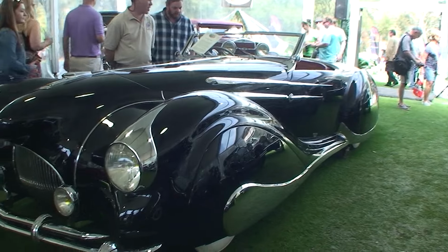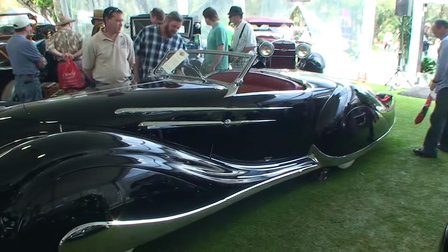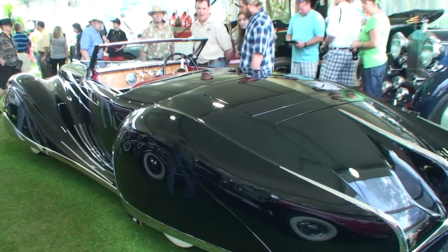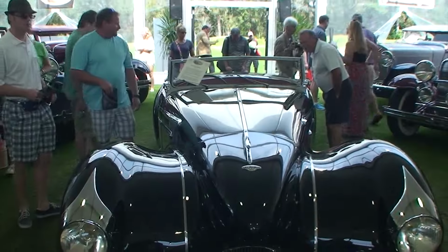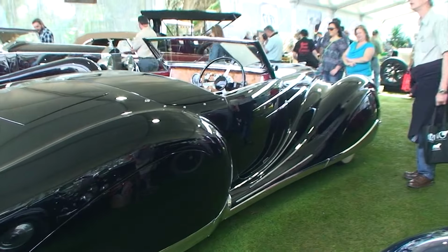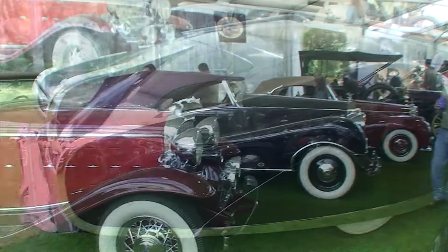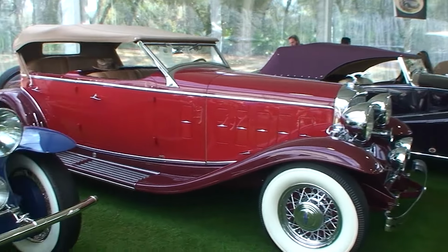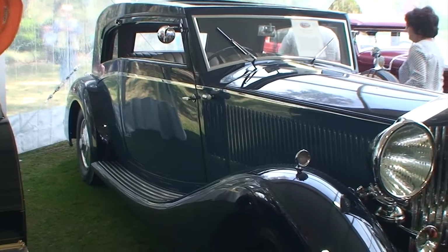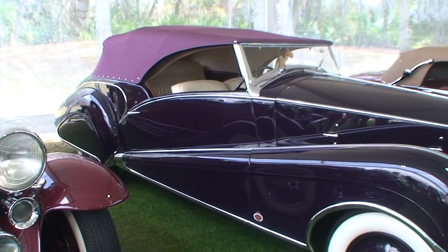Yeah, how about this? Delahaye. Unreal. Delahaye Narval, meaning cover girl. Figoni and Falaschi. And other cars. It's just too spectacular. I mean, it's just hard to keep track. Rolls Royce. Another Rolls Royce.